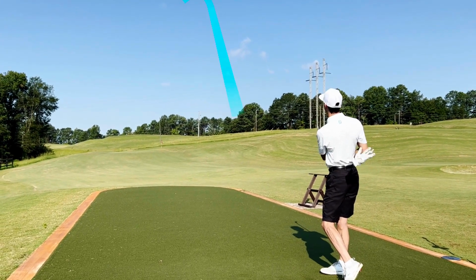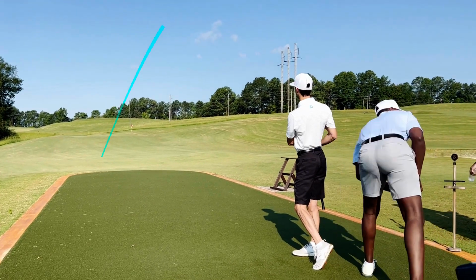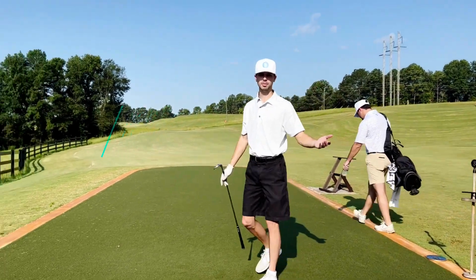Giving out gloves. Look at that. Oh, it might be in the hole. Away from the hole like it has been all day.